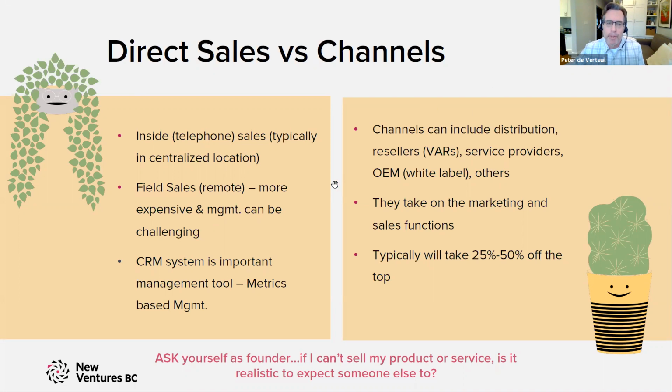The one thing that's really important as you talk about either a direct sales or a channel model is to ask yourself whether you have a proven business model. Have you been successful in selling your product yourself? You need to think about the fact that if you have not been successful selling your product, then it's unlikely that a salesperson or a partner will be successful. I often hear new ventures say, well, all I need to do is hire a sales person and then I can sell my product. But if you haven't been able to prove that business model before hiring salespeople, then you're probably not going to be successful with the salesperson.